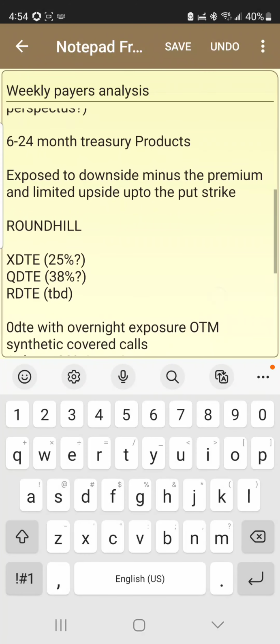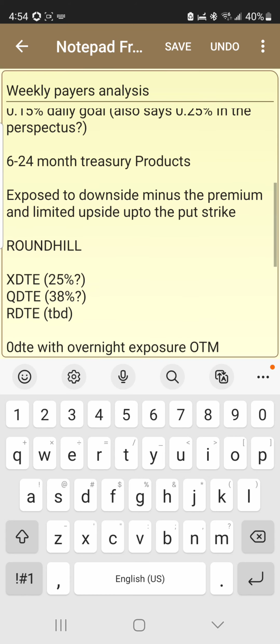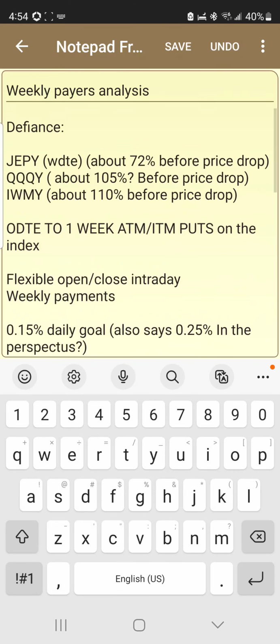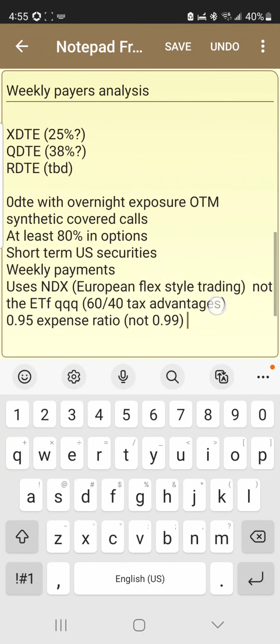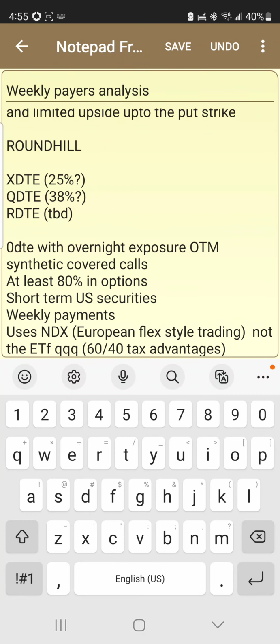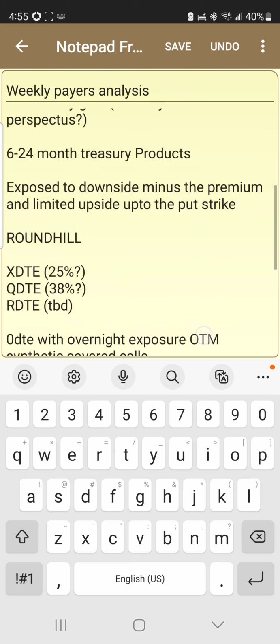But Rdte is primarily only 0 day, like the Roundhill products are only 0 date to expiration. The Defiance products are flexible between 0 day to 1 week. The Defiance products are at the money or in the money, and the Roundhill products are out of the money. And out of the money, you tend to have a little bit more of a stable net asset value, because you're starting off a little bit further out of the money. You have a little bit more of a margin of safety, in a way.